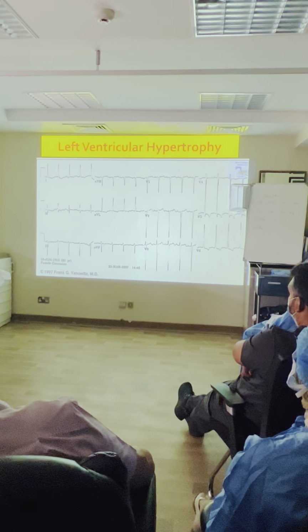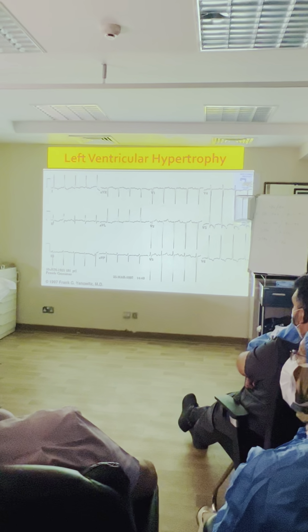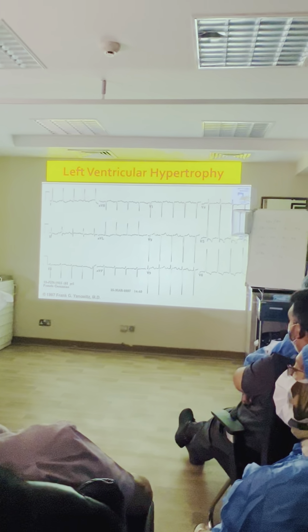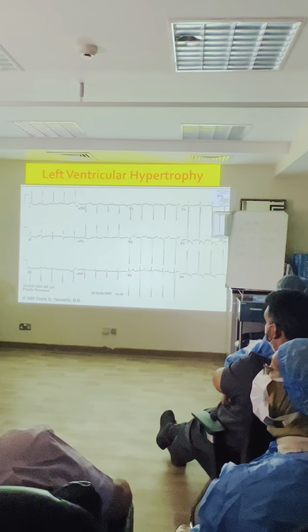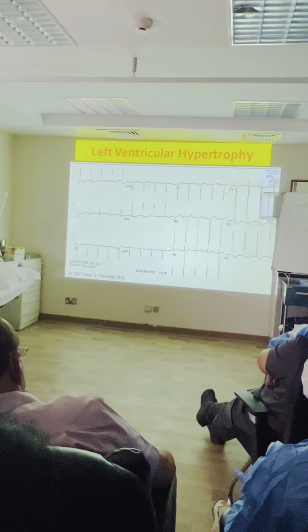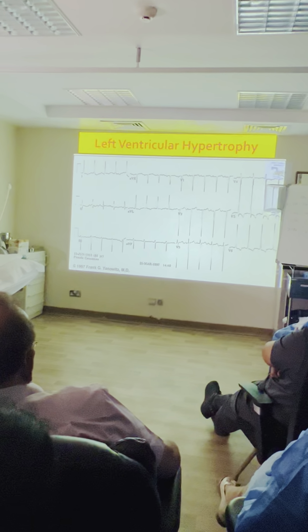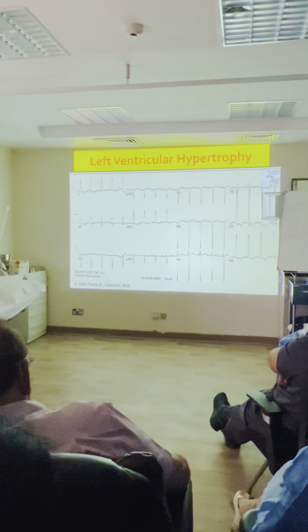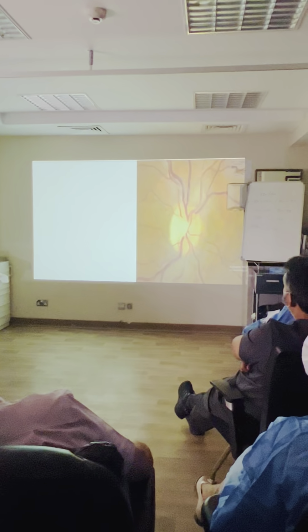Any hypertensive patient who is taking treatment, we must do ECG at least once per year. Maybe the first one is normal, the second one is normal, but sometimes it comes to LVH. Once the patient develops LVH and he is hypertensive, we should be very aggressive in treatment of this specific patient, because very soon he will develop heart failure. Okay. Second one, about the retina.